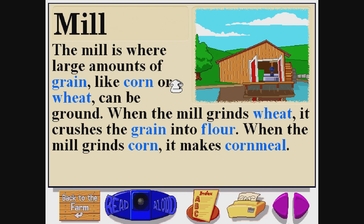Mill. M-I-L-L. The mill is where large amounts of grain, like corn or wheat, can be ground. When the mill grinds wheat, it crushes the grain into flour. When the mill grinds corn, it makes cornmeal.